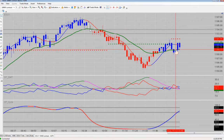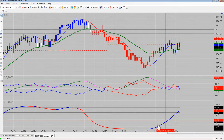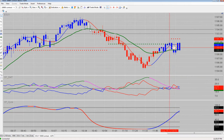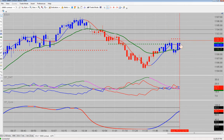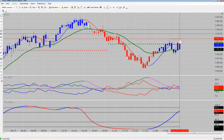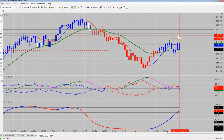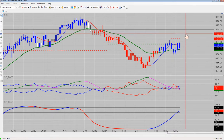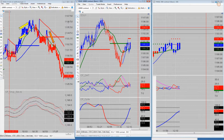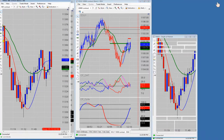We came back down to the BBC, and we're bouncing off the BBC. You see we have a nice strong cycle right here, bouncing off the BBC after the bullish cross. If we closed up above the MA1 right here, I would expect it to get up here to this resistance area. It may not make it all the way to this area right here again, but we should get to this resistance area.